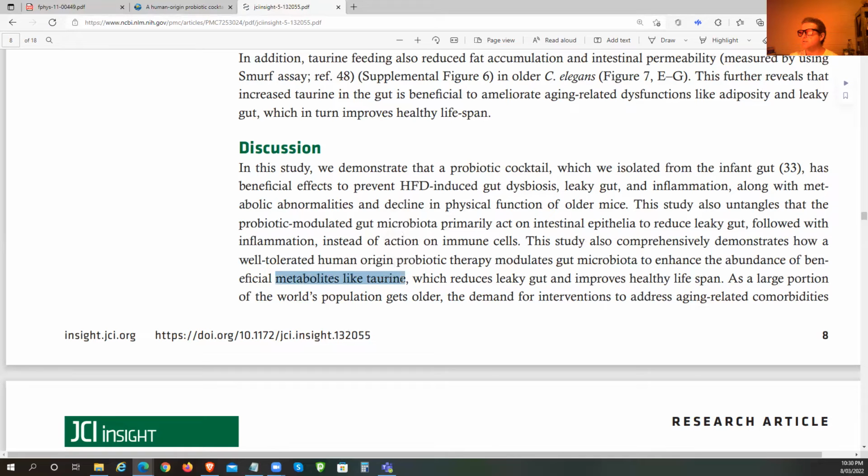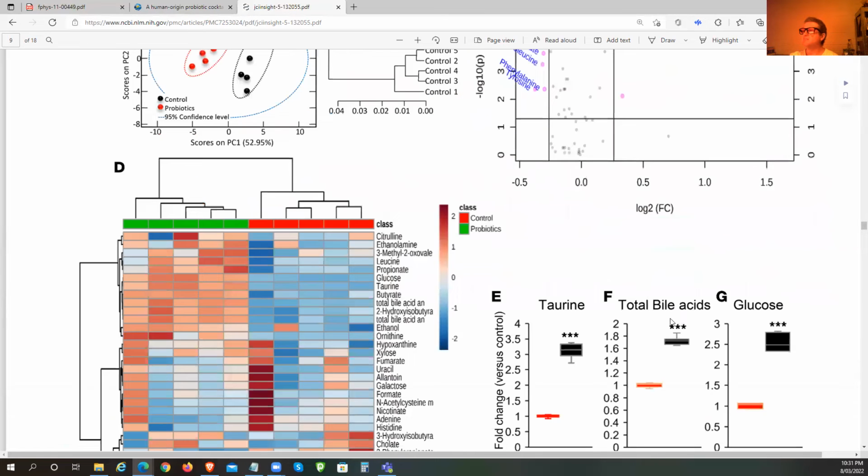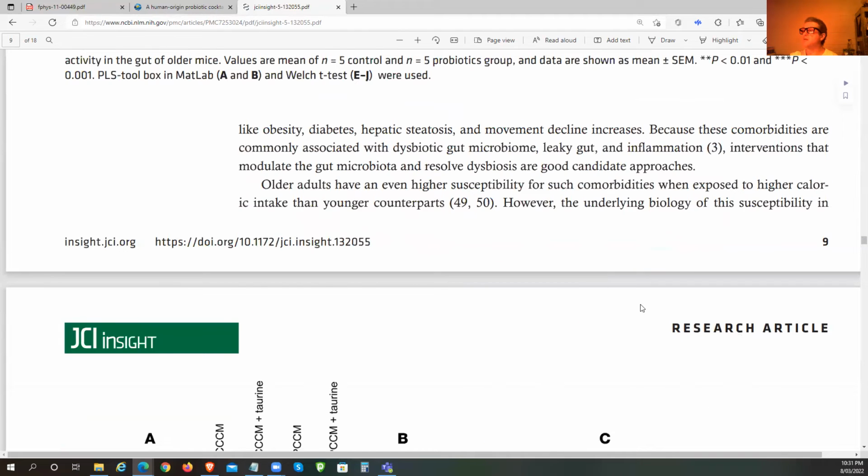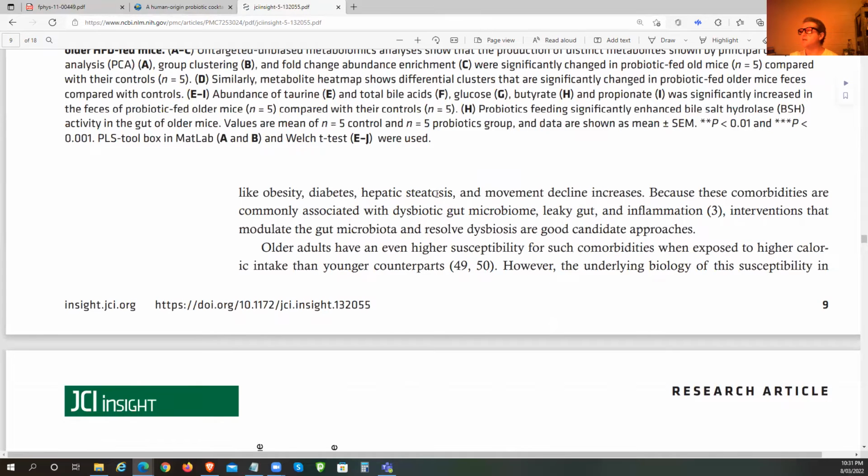These metabolites like taurine, which reduce leaky gut, improve healthy lifespan. I suspect a lot of you want an improved healthy lifespan, as a larger proportion of the world's population gets older and demands interventions to address age-related comorbidities. I'll come back to that. Let me just read the other part. Like obesity, diabetes, hepatic steatosis, so basically liver issues, with a lot of fibrosis and all that sort of stuff. So again, taurine helps there as well.